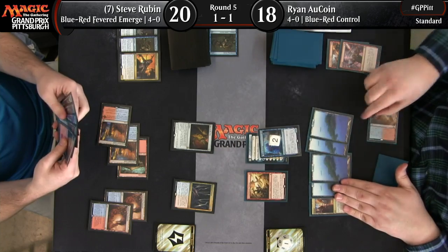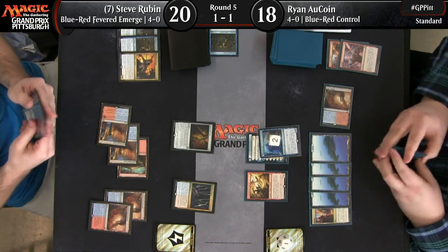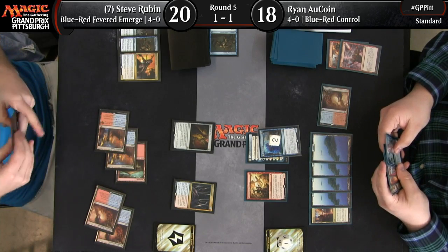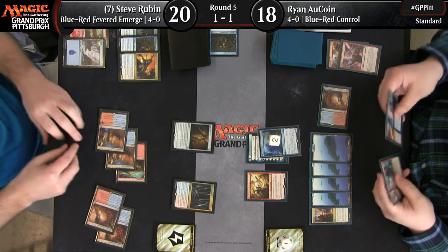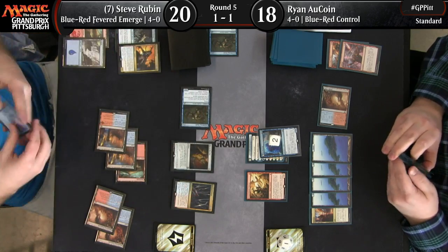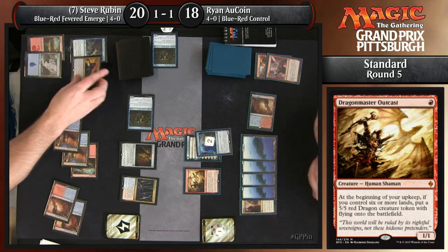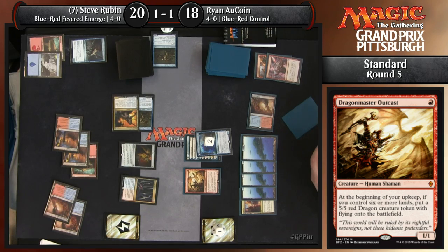No, he's going to play the Dragon Master Outcast. I kind of like playing it because it's a number of different angles for Steve to deal with. Like, Steve can no longer just sit there and let Fevered Visions do all the work. Sure. So discards 2 cards. Back comes Stitchwing Skaab. Back is going to come Prized Amalgam. It's like, you draw a card. Don't forget.